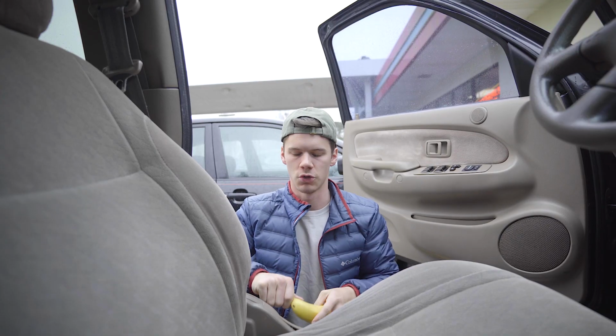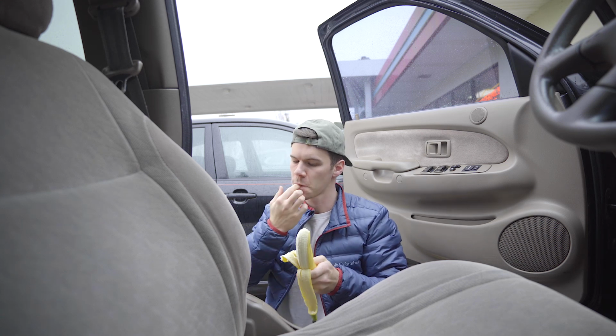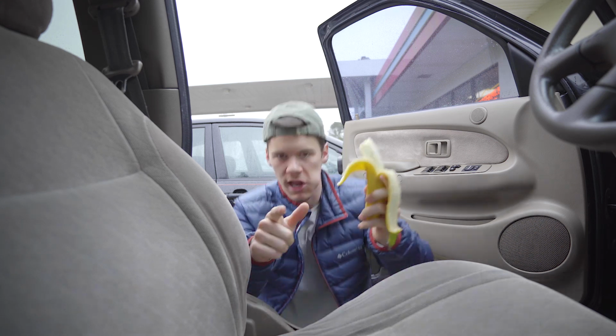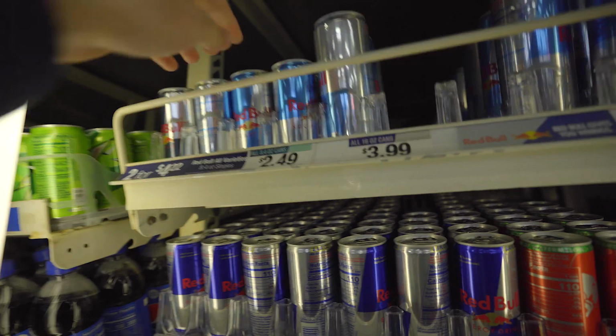It's another beautiful day in Georgia, raining and wet, and I'm eating a banana. Today, Chase is doing some upgrades to a truck, so you're gonna stay tuned.